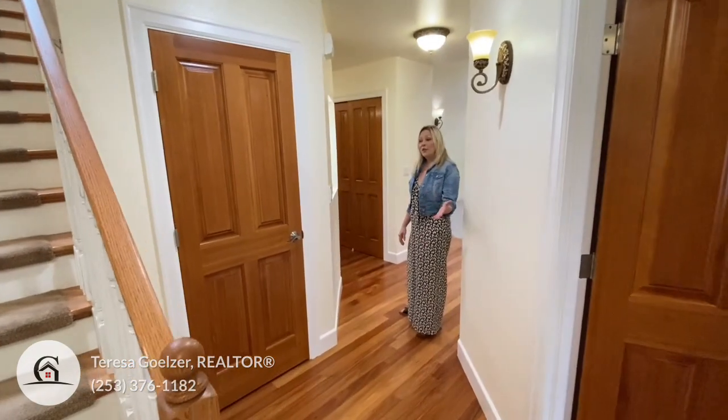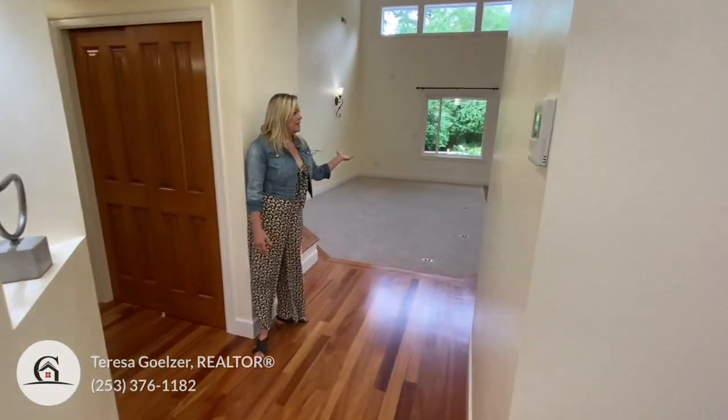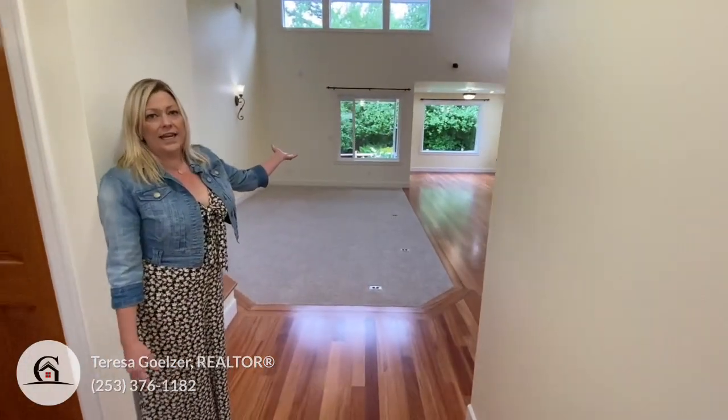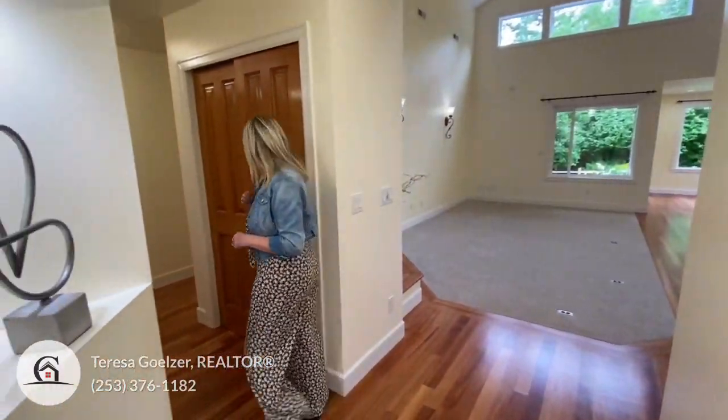So again, off of the foyer, we come this direction. We have the dining room, kitchen, and a nook. But before we go in there, I want to show you the other master bedroom on the main floor.